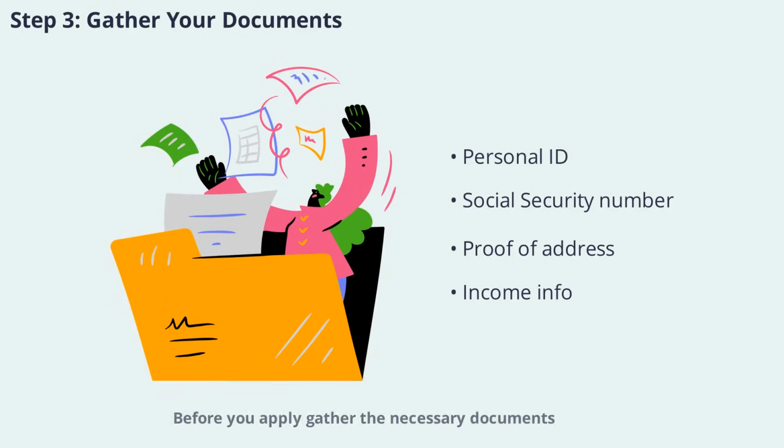Before you apply, gather the necessary documents. Most banks will ask for personal identification, such as a driver's license or passport, your social security number, and proof of address. Having these documents ready will make the application process smoother and faster. Some banks may also require employment or income information. Double-check the bank's website for a complete list of required documents so you're fully prepared when you start your application.